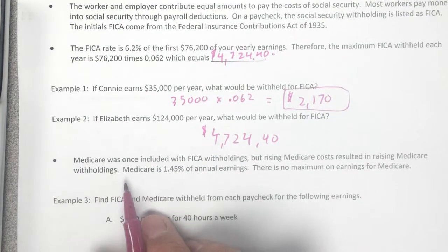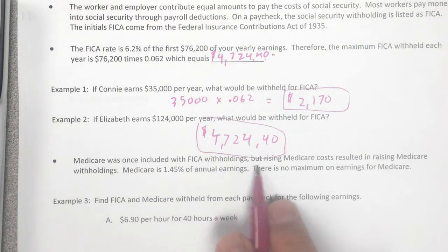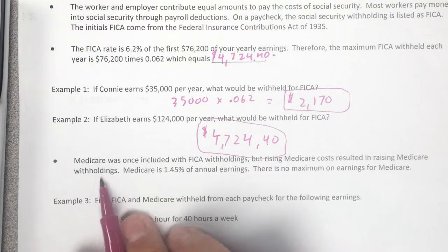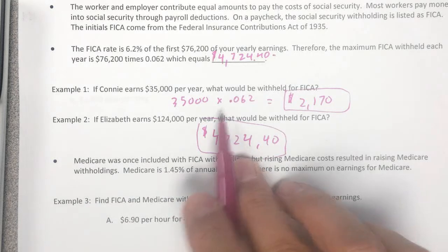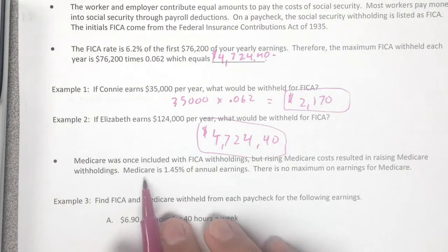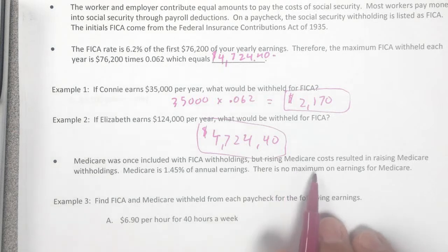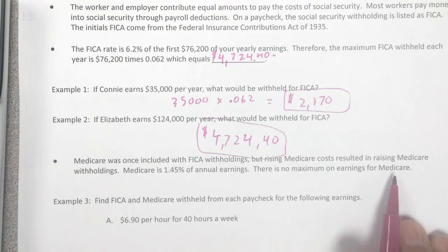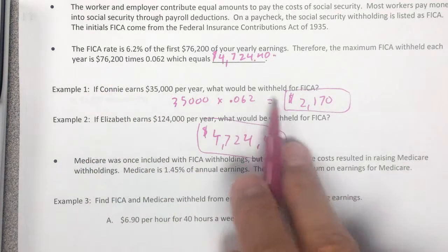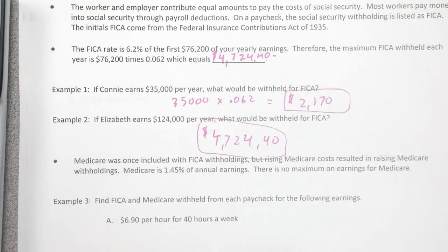Now we have another little piece of information here. Medicare was once included with FICA withholdings, but rising Medicare costs resulted in raising Medicare withholdings. Withholdings are what the government keeps from your paychecks. Medicare is 1.45% of annual earnings. There is no maximum on earnings for Medicare, so they don't cap it at $76,200. So you have to pay your FICA and then calculate your Medicare on top of that.